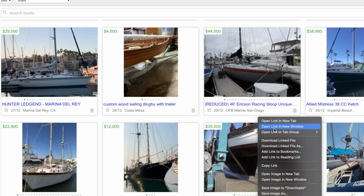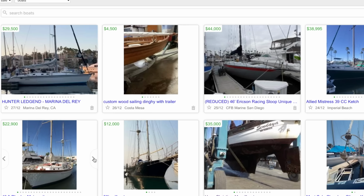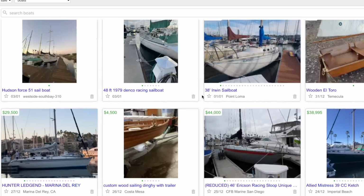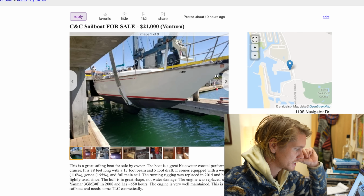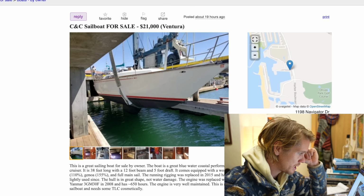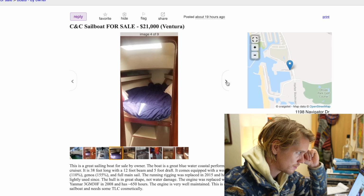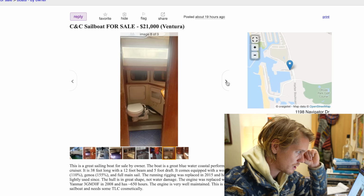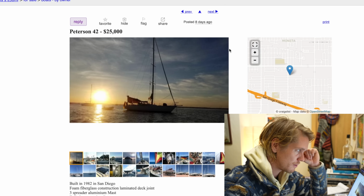Okay, and there you go, a Hans Christian 41, $35,000 at the moment. Can it be got for less? You've got a motor sailor there, 43-foot Rhodes motor sailor. Also seeing a lot of wooden ketches for sale as well. Seems like people can't get rid of them. So CNC, 12-foot beam. So this looks like a pretty good solid cruiser, but I'm not too interested in that one.